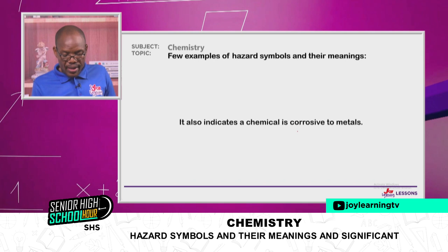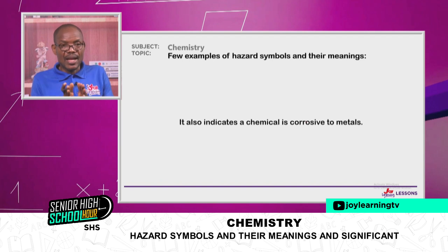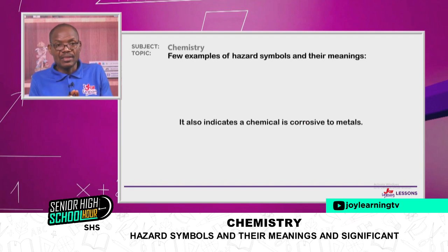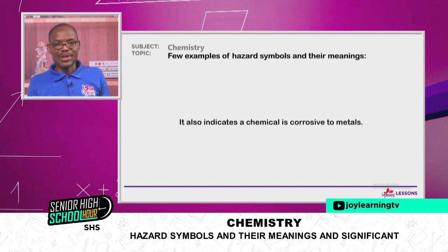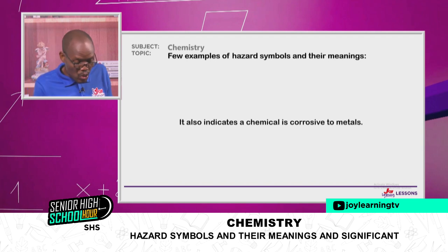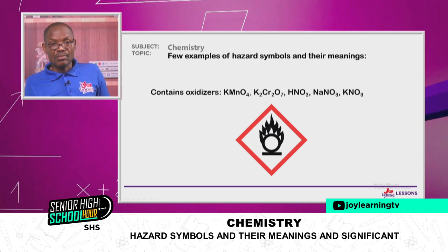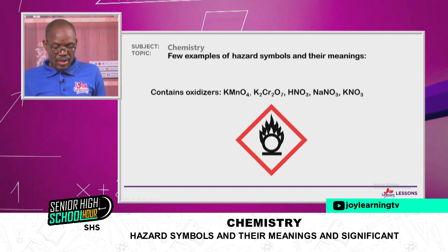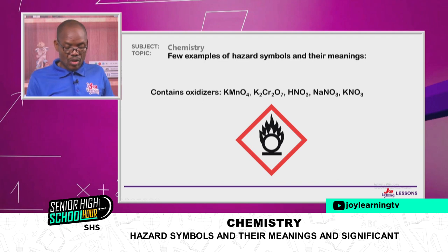This also indicates that the chemical is corrosive to metals. That sign with a hand, chemical pouring on the hand and dissolving, eating the hand, eating the metal, means that chemical is corrosive. This is the oxidizing sign. When you see this sign on any chemical substance, it means it is oxidizing.